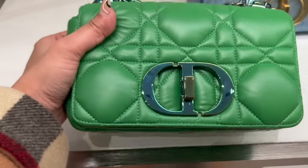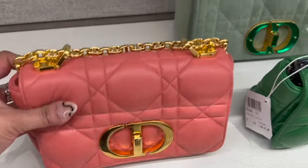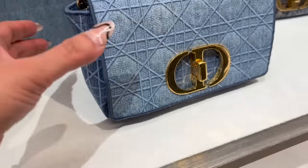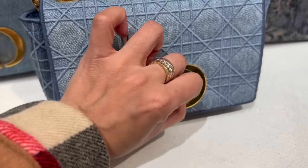Look at the price now. It's 35% off. And I quite like the blue hardware. This color is not my favorite, but I'm showing you anyway. But the one I do love, I just wish it was in silver or ruthenium hardware, is the denim Caro.